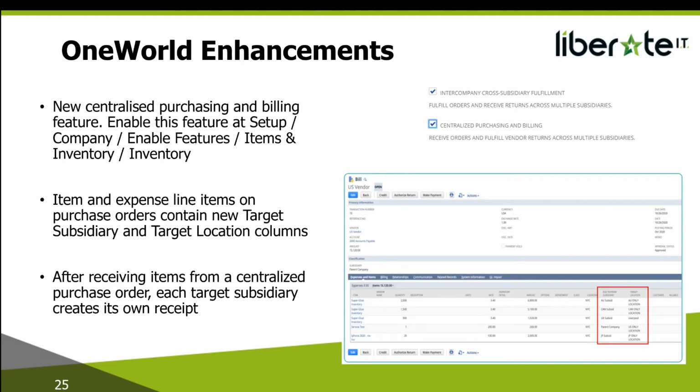Okay, and we just talked about the purchase orders, item receipts, and vendor bills, and the same again will apply for your vendor return authorizations as well.